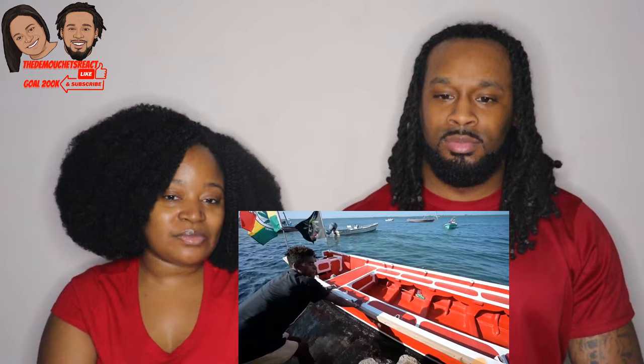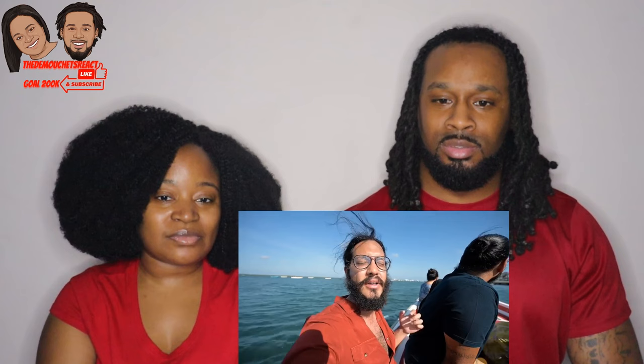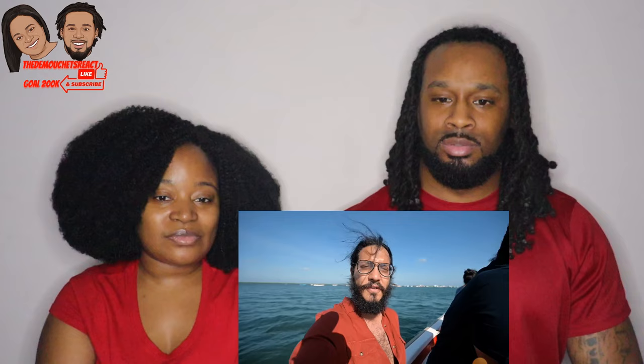There we go. The rainbow. Right now, we're making our way to one of my favorite beaches. It's called Manda Beach on Manda Island. And to get there is actually quite reasonable. It's 150 shillings per person to get onto a taxi boat to make your way all the way there.